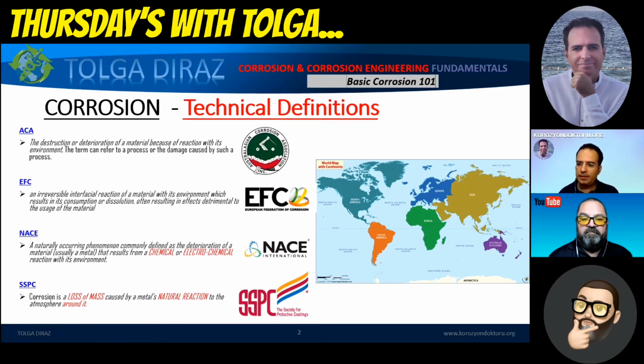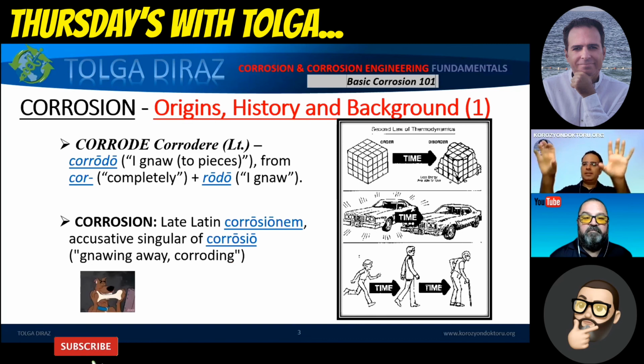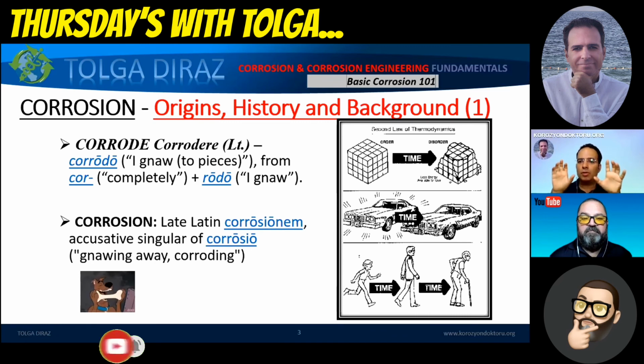If I say it is the natural process that nature takes back what we give to the metals, because we are giving a lot of energy to produce or to purify metals, to produce metal articles, metal items. So this energy, from time to time, becomes disoriented and consumed, and corrosion is the result of this process.